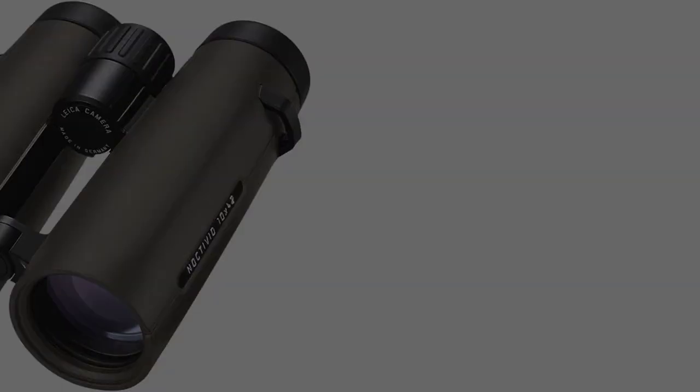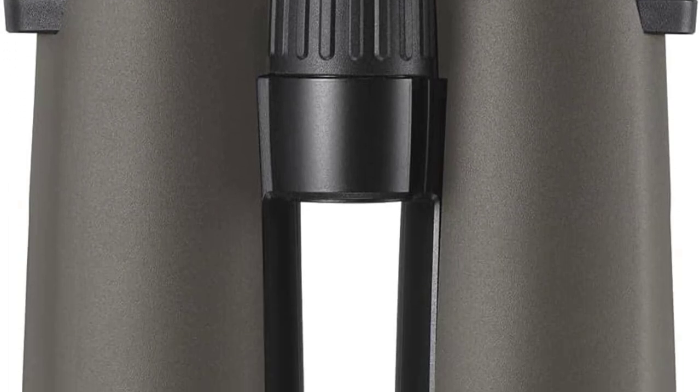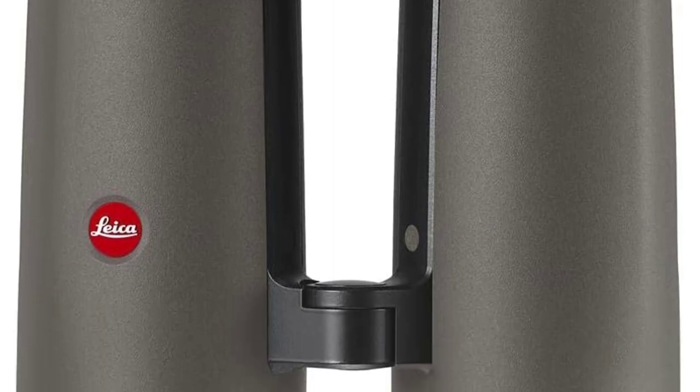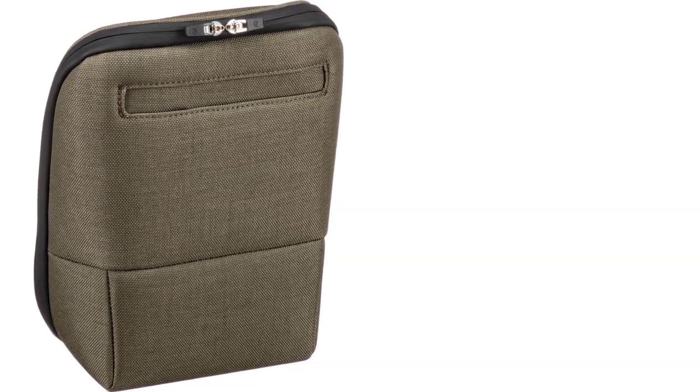They're also comfortable, with standard barrels to wrap your fingers around, slight grooves to fit your thumbs into, and an easy-to-use focus wheel. I could operate them comfortably both with and without my eyeglasses, and the ability to adjust each eye cup individually felt like a premium touch.